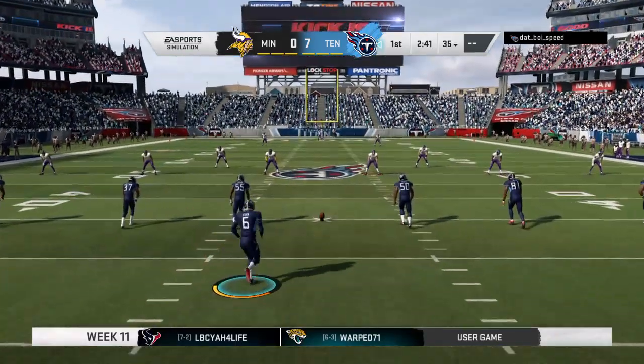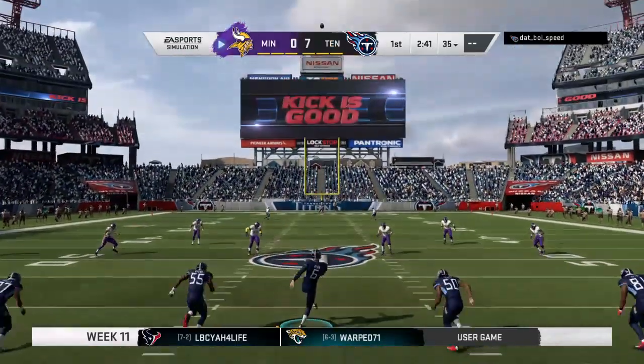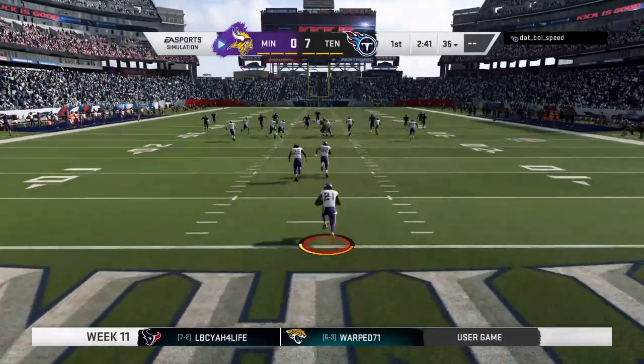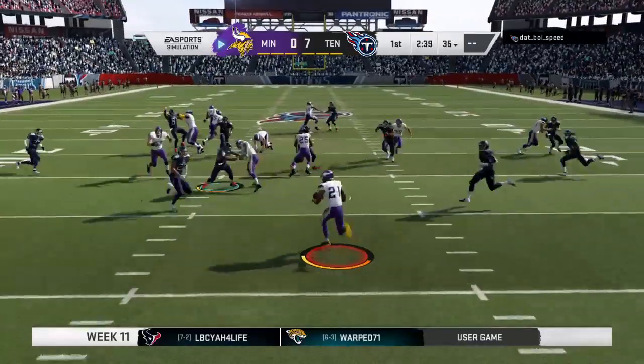Out is the kickoff unit as they run up and send this one away. This fielded a few yards into the end zone.